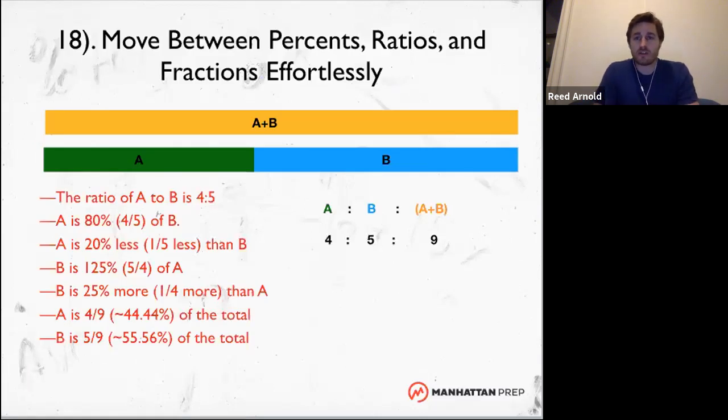One thing you need to be able to do is move between percents, ratios, and fractions automatically and effortlessly. They're all different ways of saying the same thing, and the more fluid you are and the more quick you are moving from one to the other, the better. When I took the test last April, there were like 4 or 5 questions that were almost explicitly dealing with fractions, ratios, percents, and just dealing with the relationships they set up. And as long as you're clear on that, you're going to get the right answer.